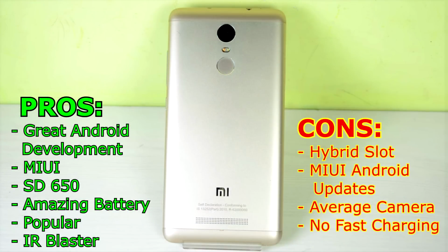From the pros point of view for the Xiaomi Redmi Note 3, you'll get great Android development, Cyanogen official support, unlimited resources for this phone. MIUI is a pro for a lot of people. Snapdragon 650 is a great chipset, almost equal to the 652 in day-to-day performance. You cannot find the difference. Amazing battery with 4000 mAh. Very popular phone, one of the most popular Xiaomi phones ever, and an IR blaster that works with almost all brands in India.